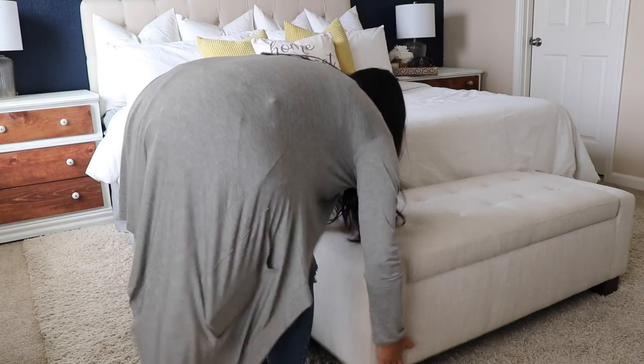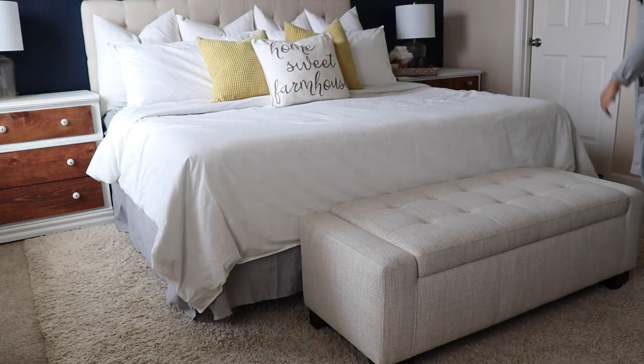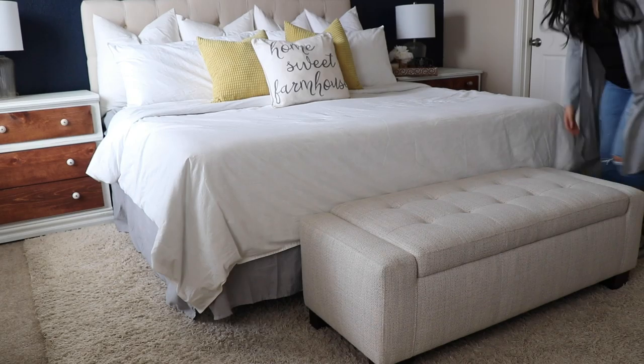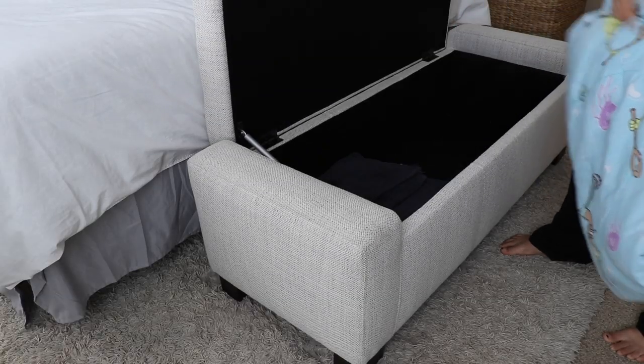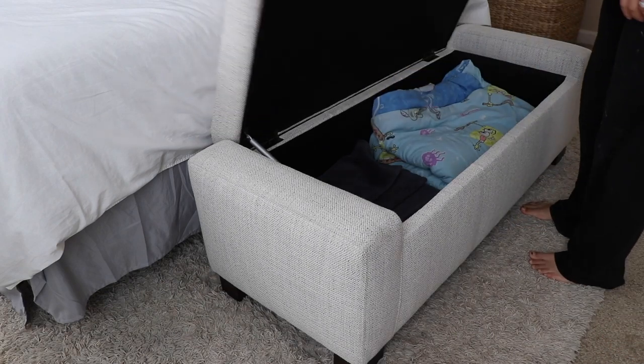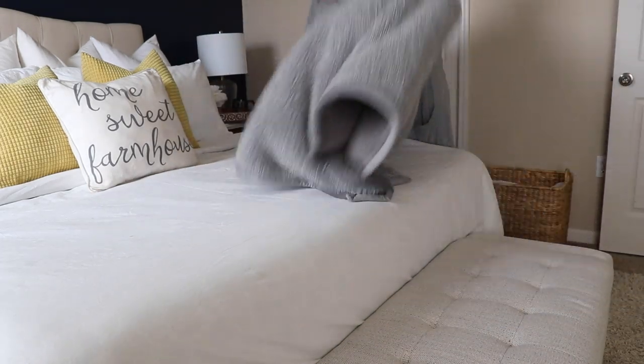Next, I put a bench at the foot of the bed. The bench was found at TJ Maxx. They had so many options, but I really like the cream color of this bench, and it also has storage. So if you open it up, you can put blankets and pillows into it, which is awesome. And I also added a throw blanket on the bed. It is a gray, fluffy, cozy blanket. I really love this blanket.